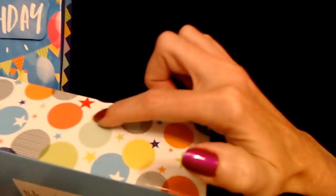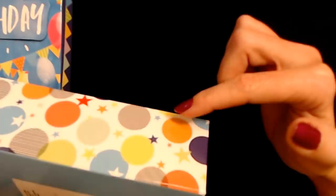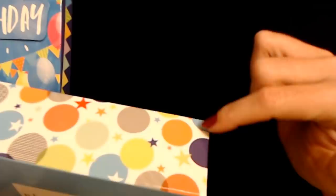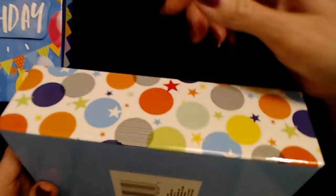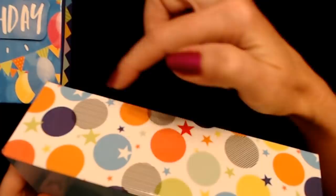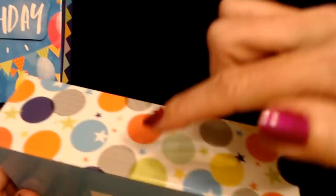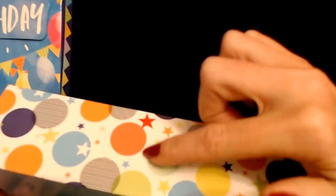A very light green. Gray. Orange. Yellow. Gray. Orange. And in the corner, we have a little bit of blue. And right on the edge, we have a little bit of yellow. So it's a combination of colors. They go all the way up to the edge and over at the edge. You see? All the way up. Some of them overlap a little. And there. And there.